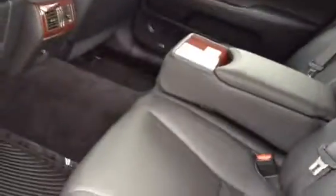As you can see here, we got our left rear door. As you see here, we have memory functions as well on the back. And we'll show your window moving.